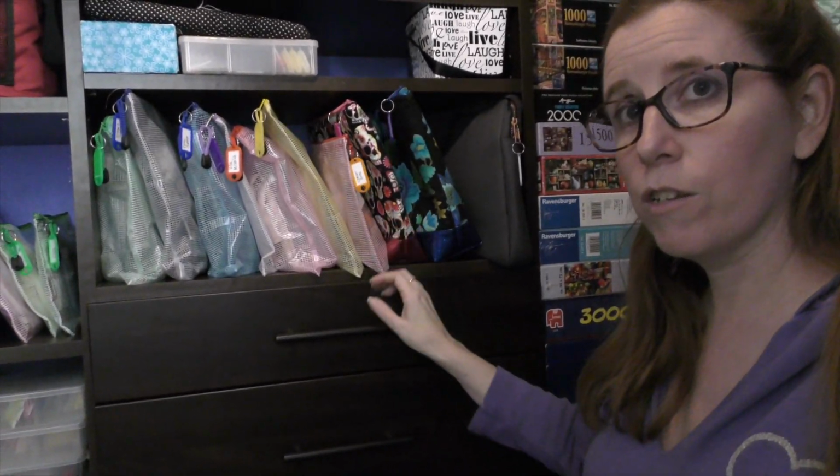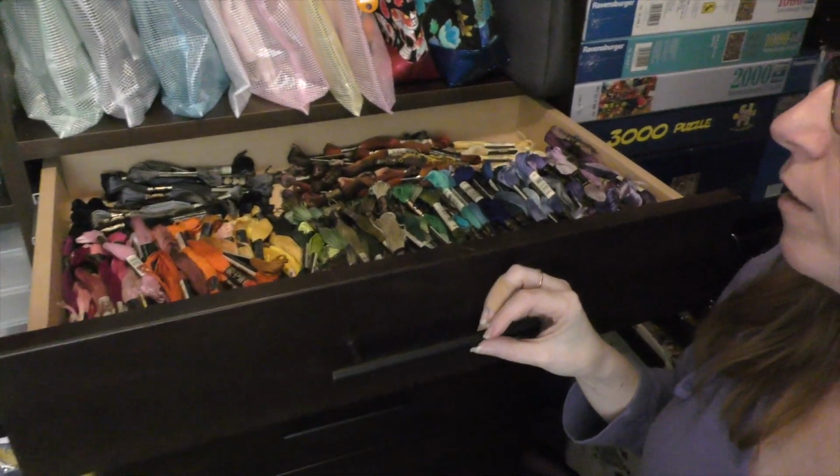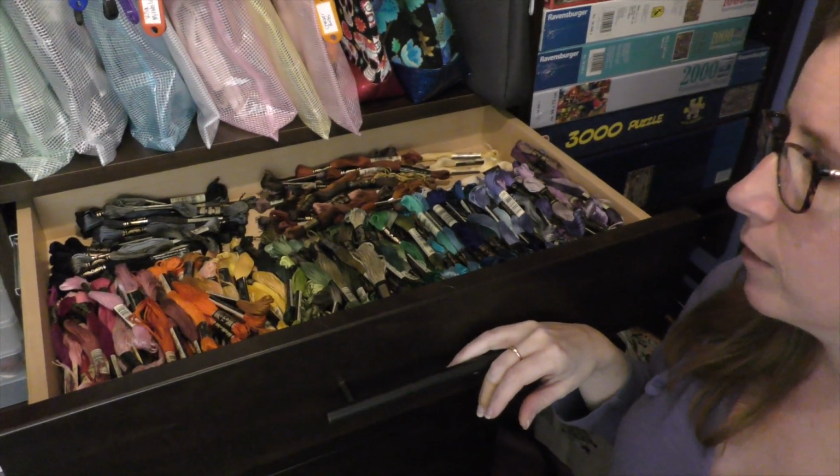Can you see in the drawers? Yeah, I mean, I'll show you, but can you see? Yes. This is my favorite drawer. Oh, I haven't seen that. Isn't that beautiful? That's a bunch of my DMC.